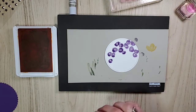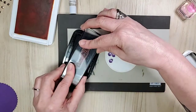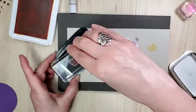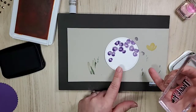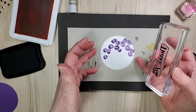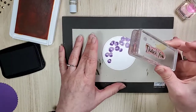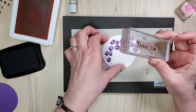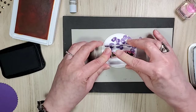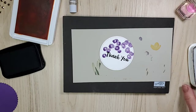Hold that thought. I'm going to put this on first. Make sure that I actually have space. Let's do the thank you, shall we? So this is all from the same set. Everything we've used is from the same set, stamp-wise. I forgot to tell you. So this is Whisper White, and I cut it with the largest of the Stitched Shapes Framelits dies. Phew, got it. I might have to turn this just a little bit. Go thank you right there. The beauty of a circle is if I happen to stamp that sideways, it doesn't matter.